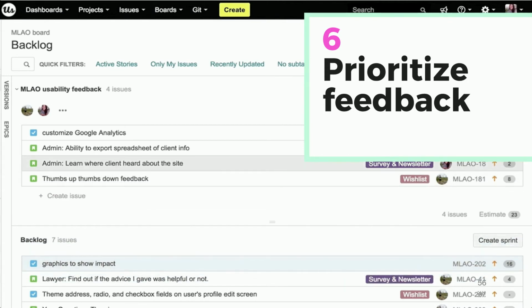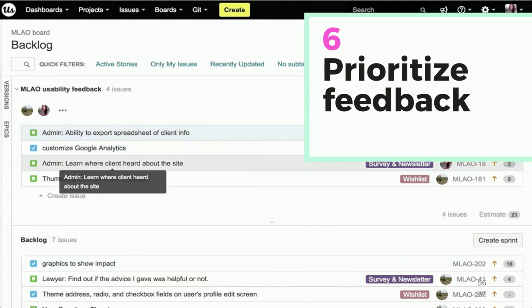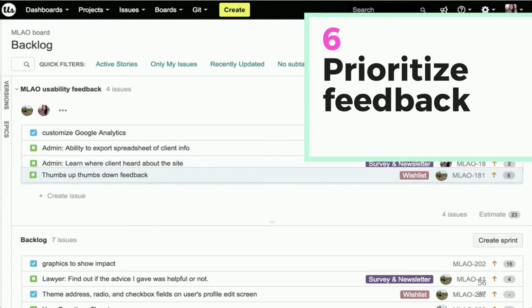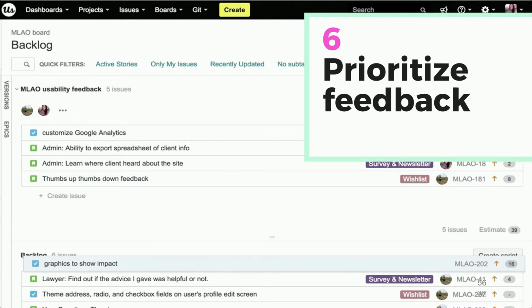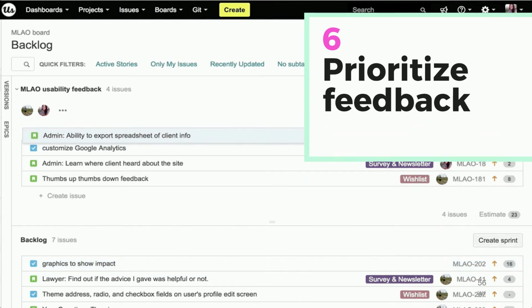So the next step is prioritizing all of the ideas you just accumulated. The good news is your users just gave you a really good lens for prioritizing the rest of your to-dos on the project, which can be really helpful for communications with clients. So for instance, your client might want to spend less time refining like a fancy hover state if they just realize that like the user doesn't understand what they do.